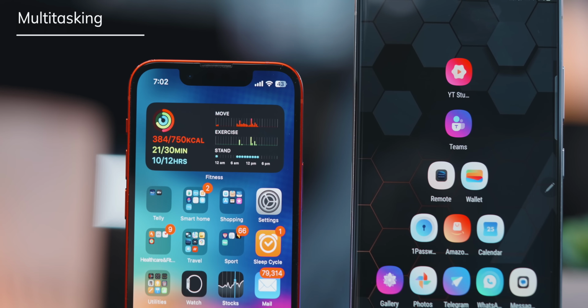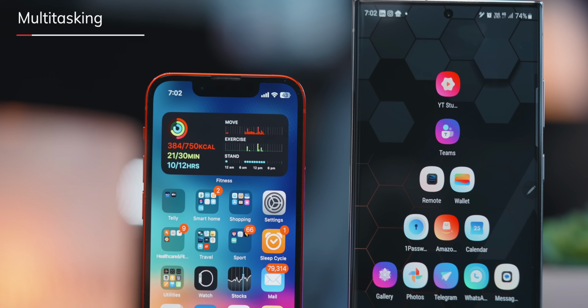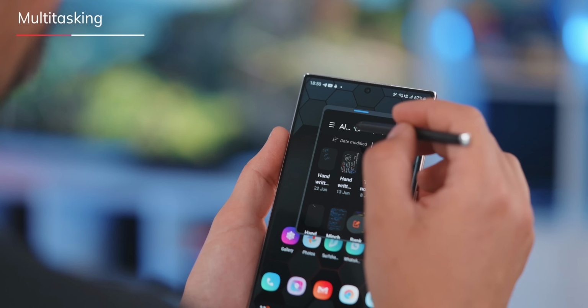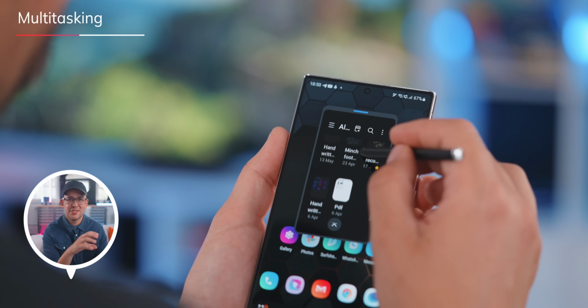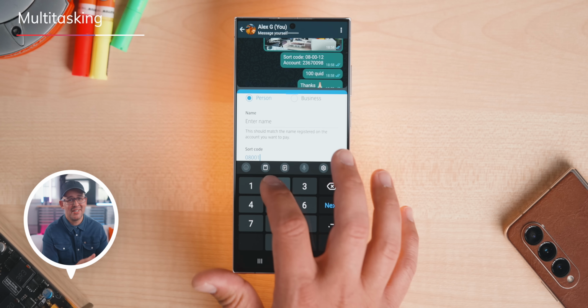There is one part of the OS that I think Apple will always struggle to compete on, and that is the multitasking capabilities. I know not a lot of people care about it, but for me personally, I really enjoy having that ability to run multiple apps. Sometimes it might be copying data from one app to another. An example that I use all the time is using a banking app, trying to pay somebody without leaving the banking app. That's a really nice feature for me.